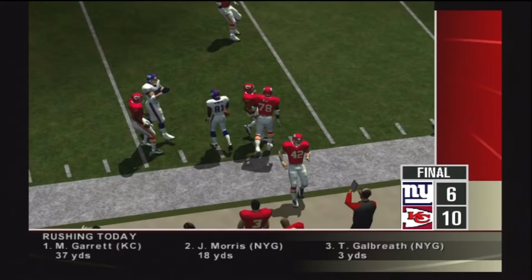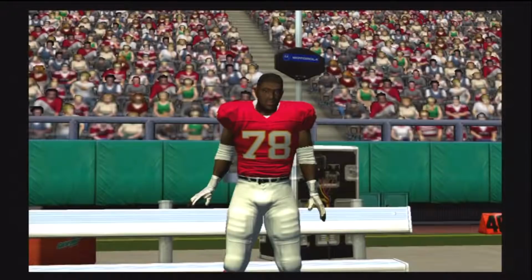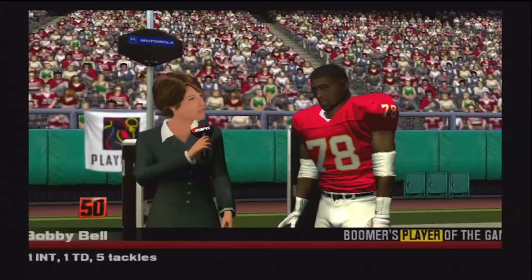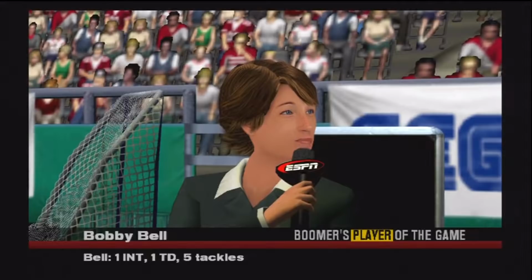Now let's take a sec to chat with our player of the game, the guy who seemed to be all over the field on defense and came up with big play after big play. Number 78 is on the sidelines with Susie Culver. Susie? Thank you, Chris. You played brilliantly, and you edged them out in a hard-fought game. What do you think was the critical factor in getting the W?